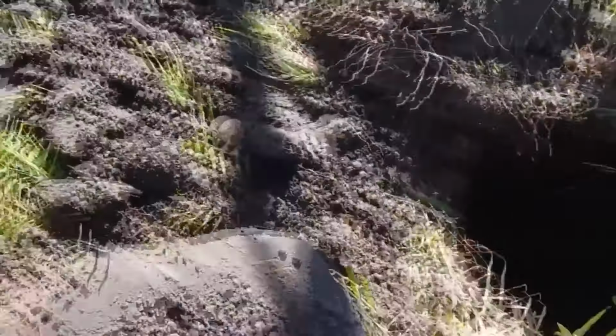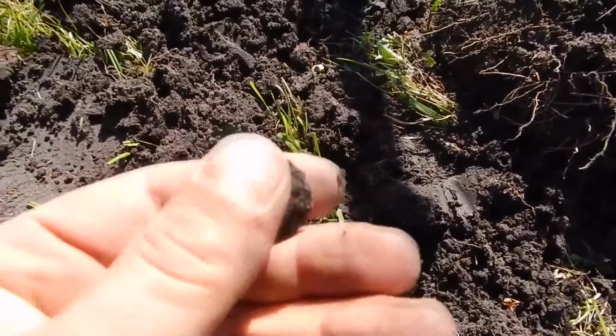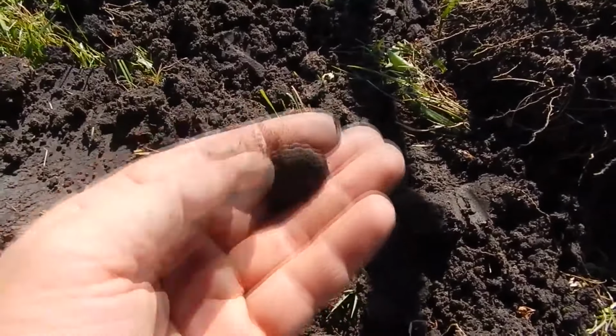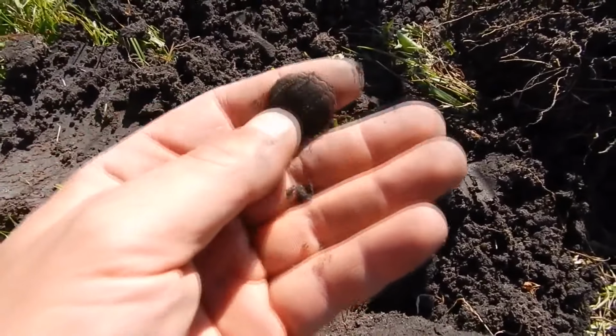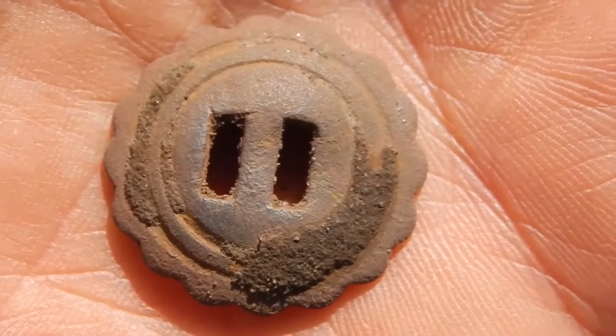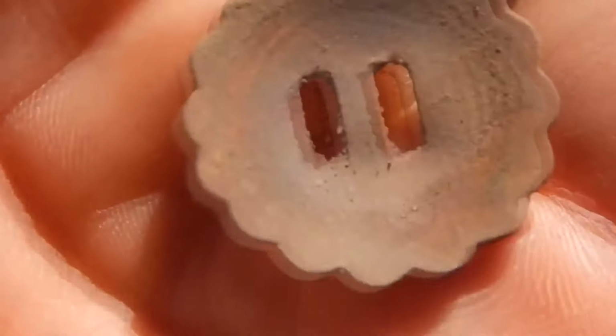I just found a detail from a horse harness. Material, bronze. This is an ornament from a horse harness. Such jewelry comes in different sizes and forms. The detail which I just found is very simple and primitive. Such details come across often. But despite everything, it is an old and interesting find.